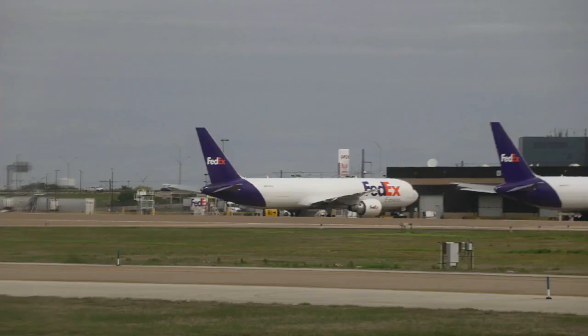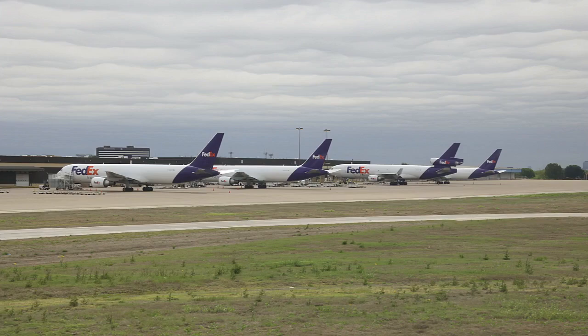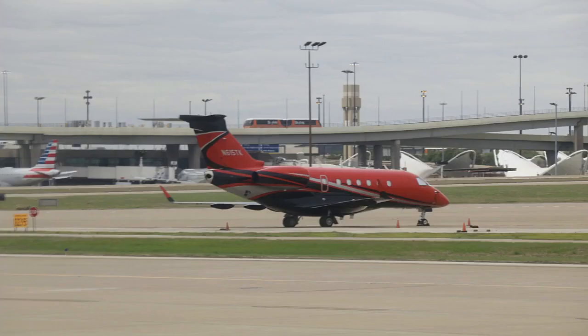I want to get back to that wide angle shot that I had. I thought it was really good. So let's see if I can get an angle of that right here. Thought this shot was really cool. So you have two Boeing 767 freighters, an MD-11 and another 767. I thought this was a really cool shot. So awesome to get that, and certainly was very happy with that, to say the least.